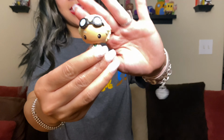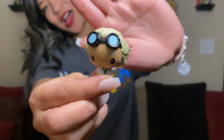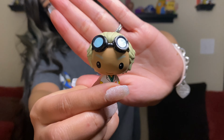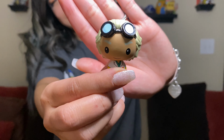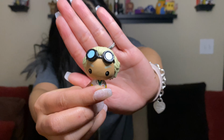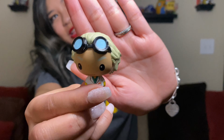All right, more. So I got, bing! Come on. Tell me y'all don't know who this is. I wasn't sure at first, but I was positive about it, and I asked the guy just to make sure. And it's Doc Hudson, that is Cars. Oh, I'm just kidding. Anyways, this is from Back to the Future.